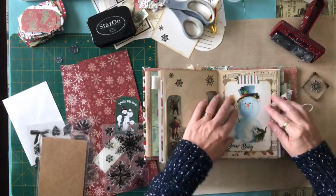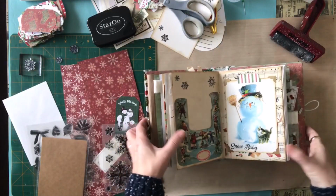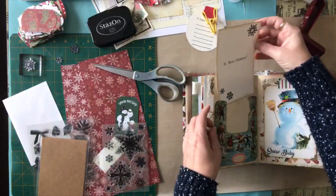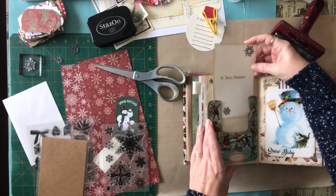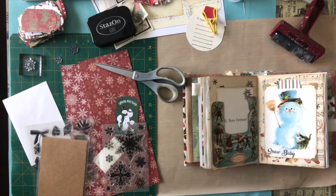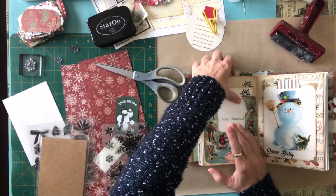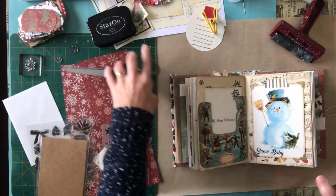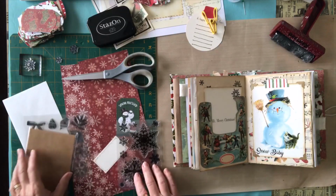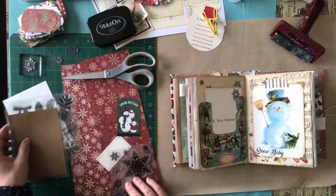What are you getting caught on? There we go. So there's my journaling card. And then on this side we have another spot for another card. I don't know if this will fit in now that I've gone and glued it, but it might. There we go. That looks really pretty. You can see the Merry Christmas. It's got a little label here, and I'm wondering if my number will fit on that. I did have my number out.